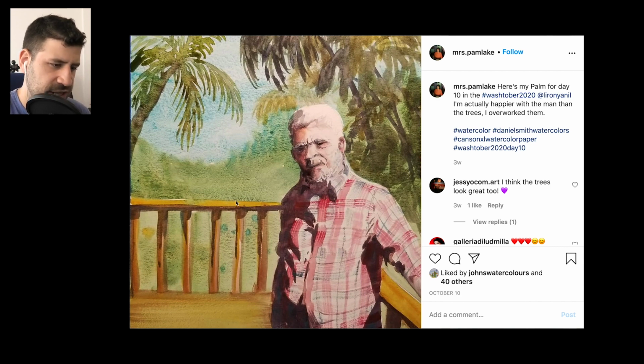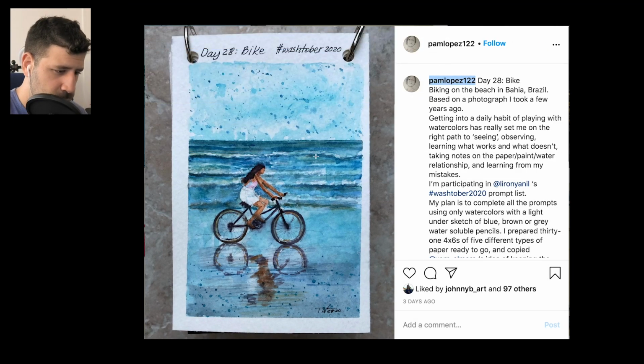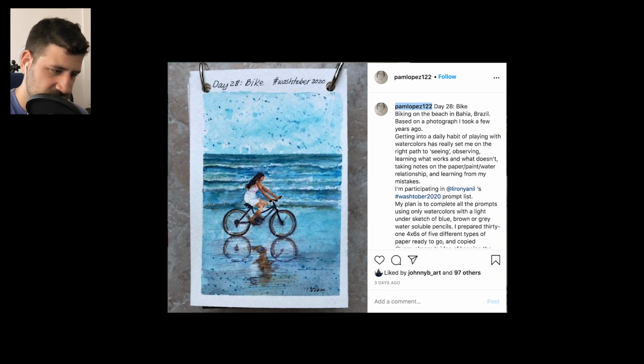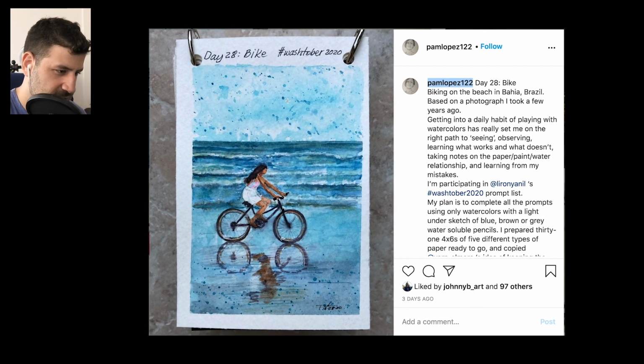And there's a clarity here. There's something in the foreground, something in the middle ground, something in the background. It's just very clear. Clarity is important. This is by Pam Lopez, Bicycle, and this is really beautiful. I love these reflections. I love the color harmony. Everything works out nicely. You feel like there's water splashing all over the scene. Biking on the beach in Bahia, Brazil. It's some of the most beautiful beaches there. So way to go, Pam.